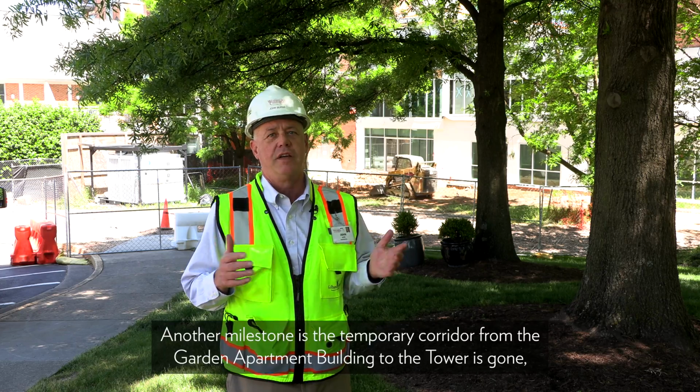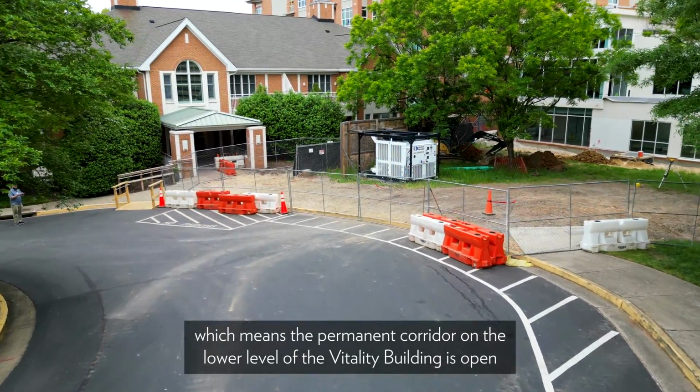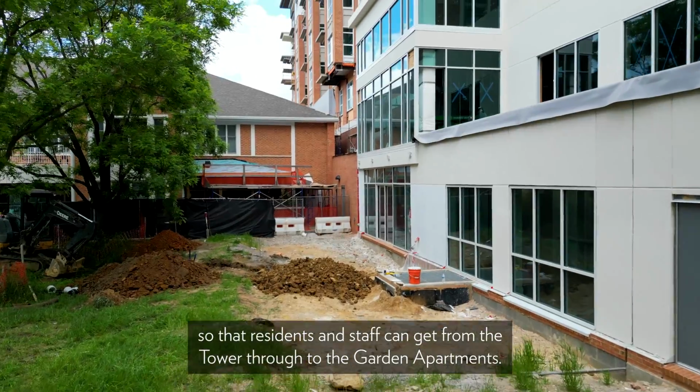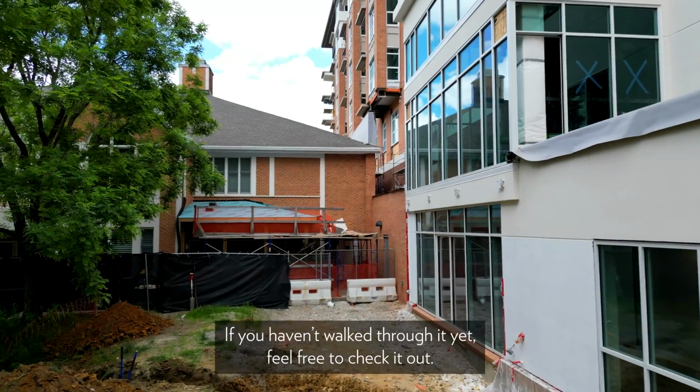Another milestone is the temporary corridor from the Garden apartment building to the tower is gone, which means the permanent corridor in the lower level of the Vitality building is open so that residents and staff can get from the tower through to the Garden apartments. If you haven't walked through it yet, feel free to check it out.